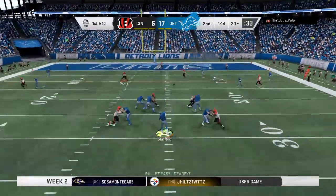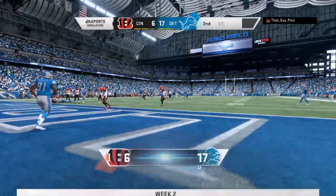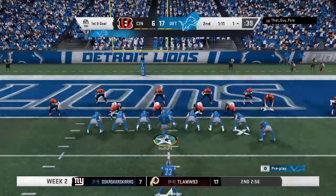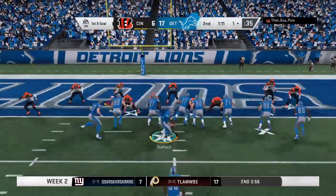After the interception, here's Stafford. This is caught. And he couldn't quite get there. Tackled down at the 1. Now the Bengals going to use the first of their timeouts. And they'll be disappointed to have to burn one there after giving up the first down.